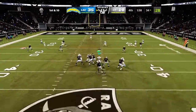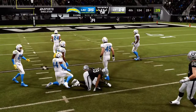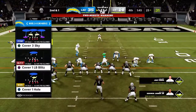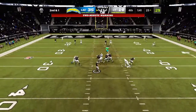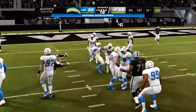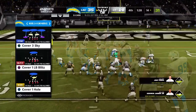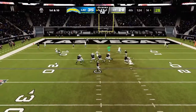Carr now on 1st down. Renfro bringing it in over the middle. He's tackled a yard short of the marker. Good gain of 9 on 1st down. He'll find Richard here underneath, and he's brought to the ground with another 1st down at the Chargers 14. Now you've got to hustle your guys to the line and get them set.